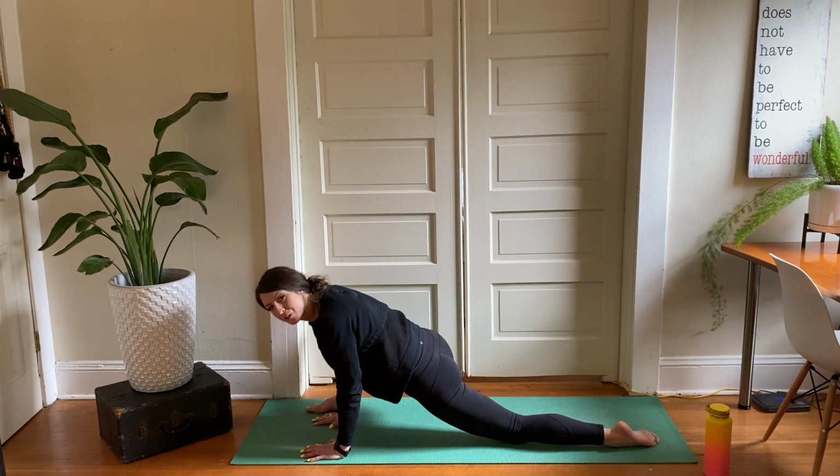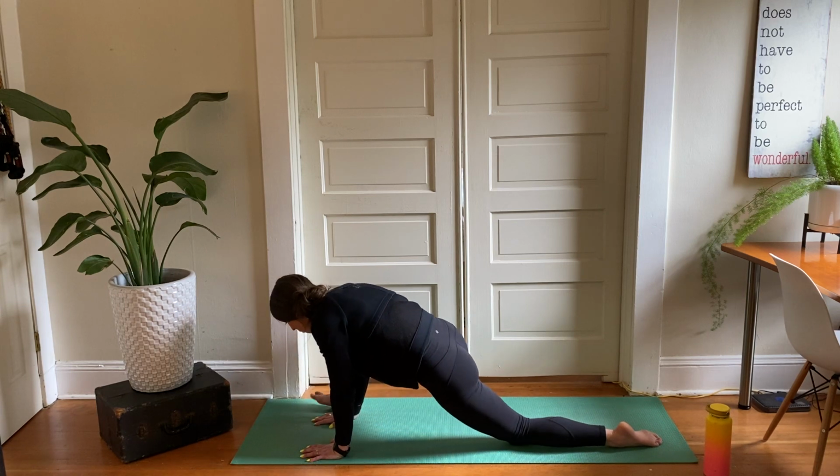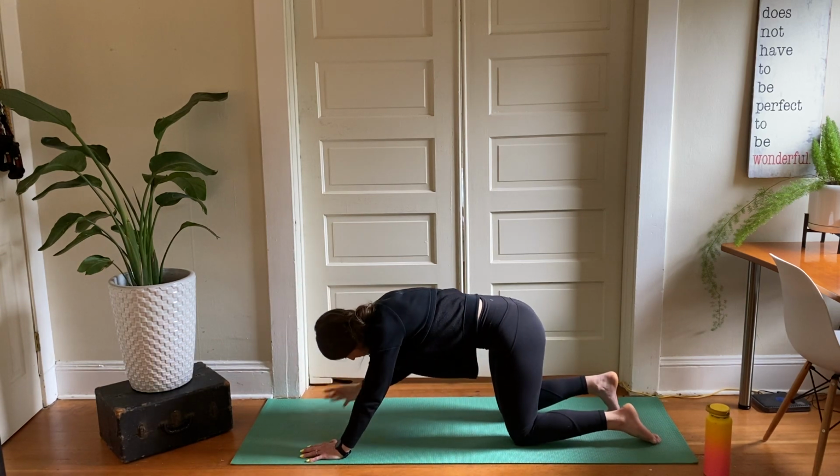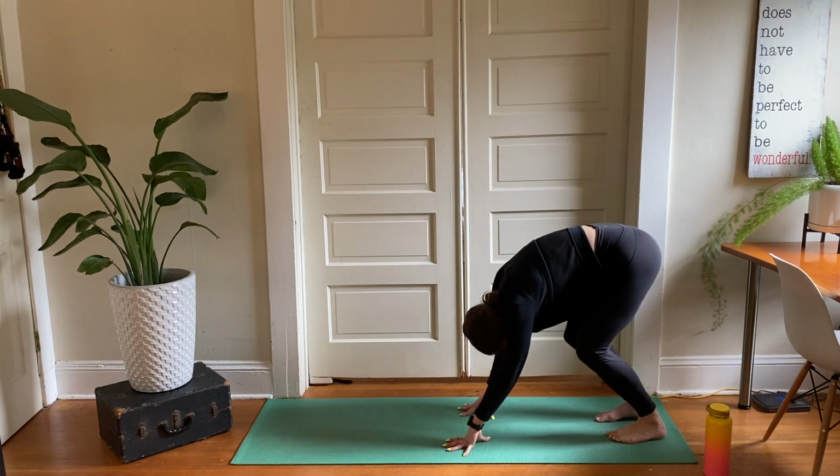We're going to go through each of those stretches one more time, but make them a little bit deeper this time. So we'll sweep the right foot back, walk the hands back to the knees, tuck the toes, forward fold at the back of your mat.